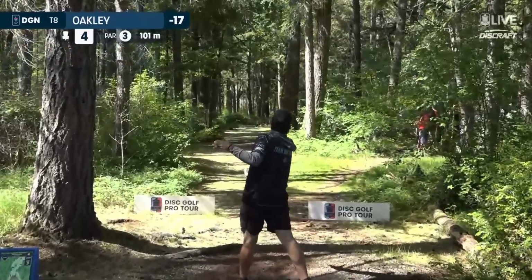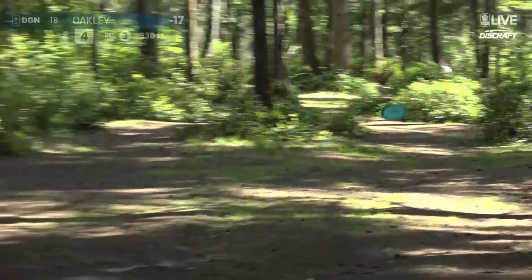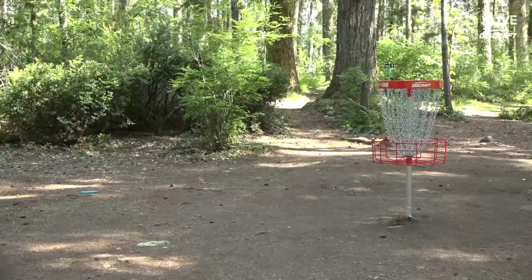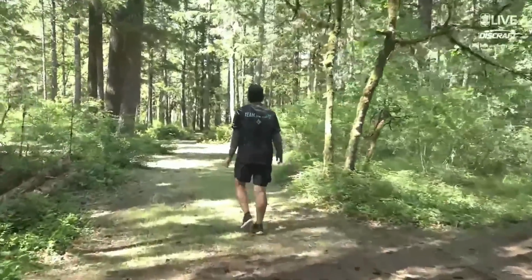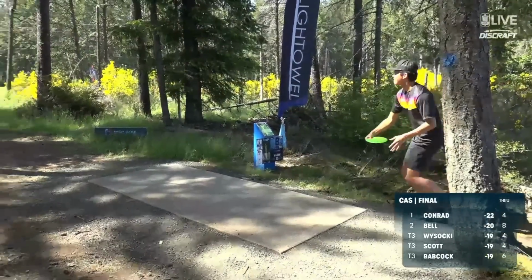He is now just one off the lead as Oakley throws on four. Bell's just one off the lead now? Bell is one off the lead thanks to the eagle on hole eight. Oh, and Oakley just dialing in the spice. He's been money with that disc. He threw it in yesterday on hole 10. Right. He threw it in last week in Sweden. Barella on the tee of eight.